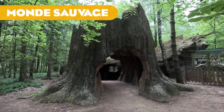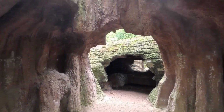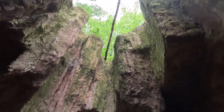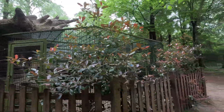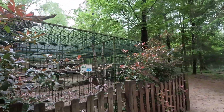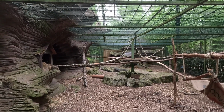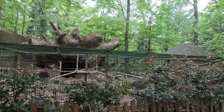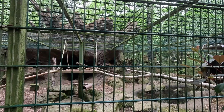So next up we have Monde Sauvage, where we have this giant log out of nowhere. It looks really good, it's really well made. It just feels so out of place because it's just in the middle of the forest. And here there's not a lot of theming in the zoo, so it's really weird to just have this out in there. And then the enclosure around it does not really match that same level of theming. It's just this big metal cage. It's nice and spacious for sure, but it looks a little odd. This is a weird conglomeration of different ideas, it feels like.